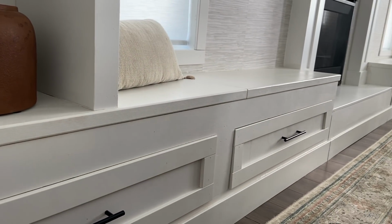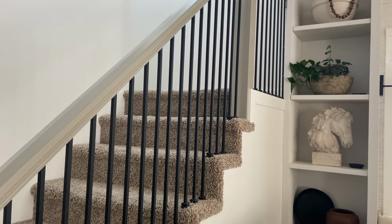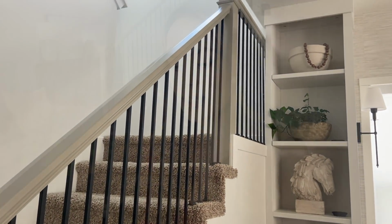I found the hardware on Amazon. It's a very thin, modern black cabinet hardware. They're really heavy, really good quality, and it worked really well. I liked how the black handles tied in with the black banister in my living room. I felt like that was a really nice mix because we have this traditional Craftsman style fireplace, and I wanted to balance it out with some modern hardware, and it works perfectly for our living room.